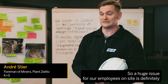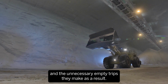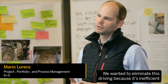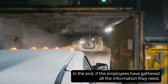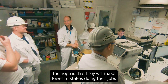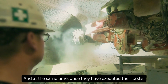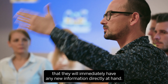So a huge issue for our employees on site is definitely obtaining the information they need and the unnecessary empty trips they make as a result. We wanted to eliminate this driving because it's inefficient and bring the information faster to where it is needed. In the end, if the employees have gathered all the information they need, the hope is that they will make fewer mistakes during their jobs because they have more information available. And at the same time, once they have executed their tasks, that they will immediately have any new information directly at hand.